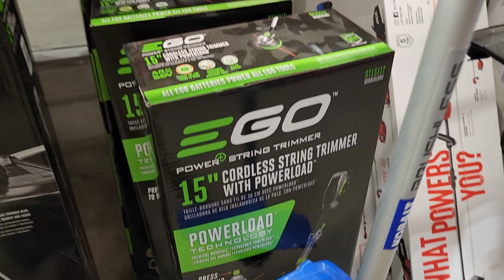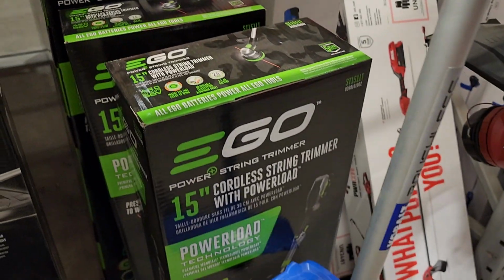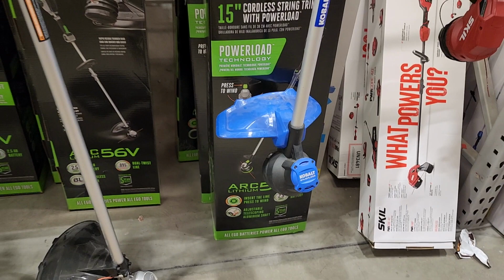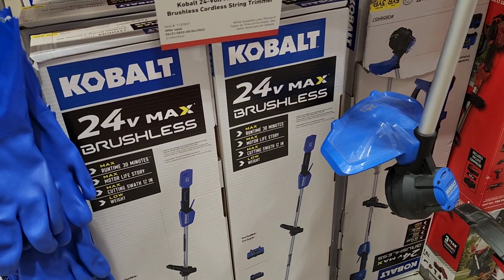You got a 15-inch cordless string trimmer with the power load. So I want something like this. Let me know in the comment section if you have this. How well do you like it? It's $179 down from $199. So it does come with the battery according to this. So we'll see if it's worth it or not. I might get it since I'm already in the line.